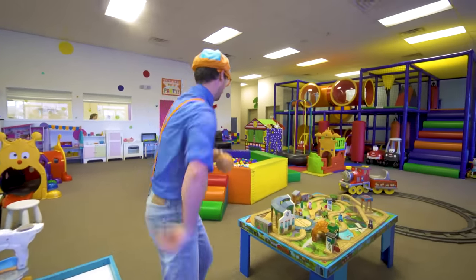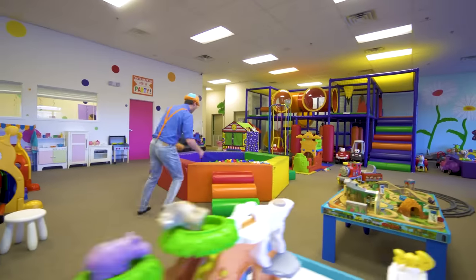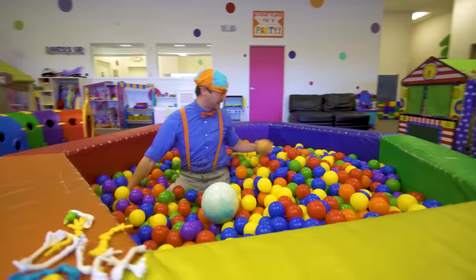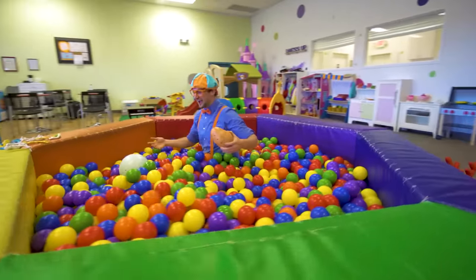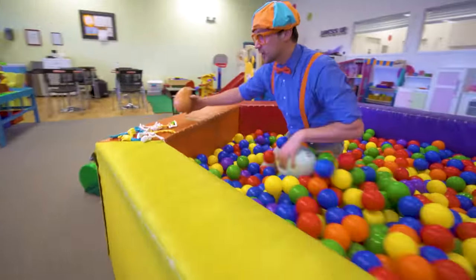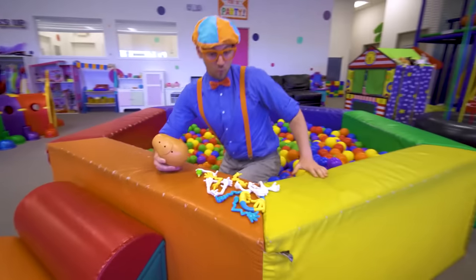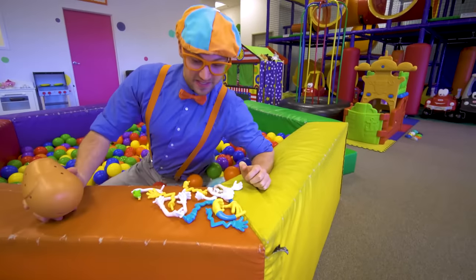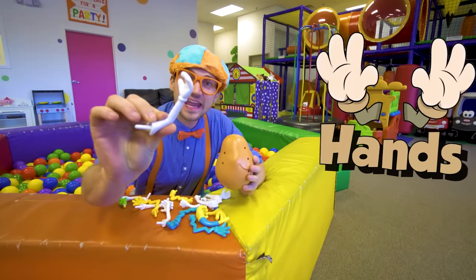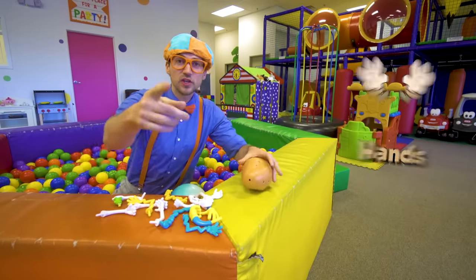Come on. Whoa! Whoa, a ball pit! Whee! Oh, wait a second. Look over here. Come here. Look at what I found. Whoa. See these? These are arms. Arms and hands. Yeah, just like what you and I have.